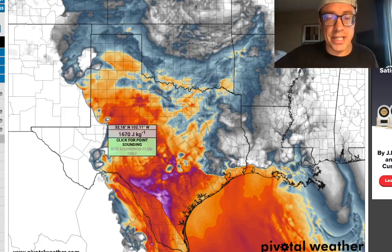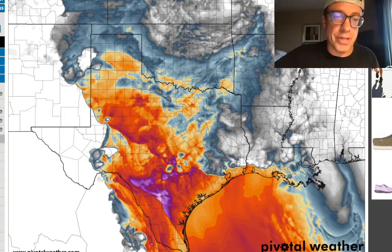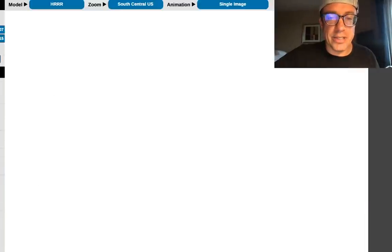with that jet streak ejecting out over this bulge, outflow boundary, dry line intersection. Looks like the outflow boundary, dry line intersection could be kind of a meso-low down near Midland, but then you get a northwestward extension of that outflow boundary with easterlies off to the north of it up toward Clovis. And that could also be an interesting area.